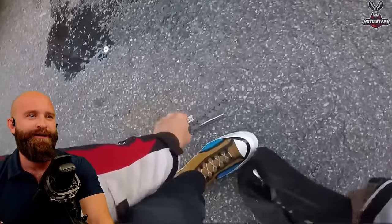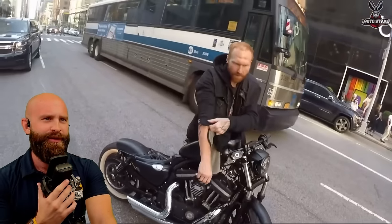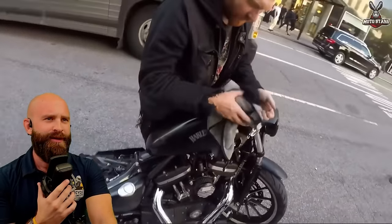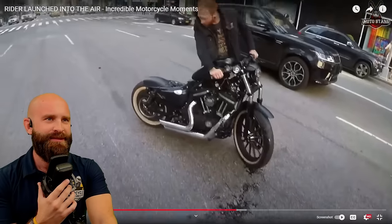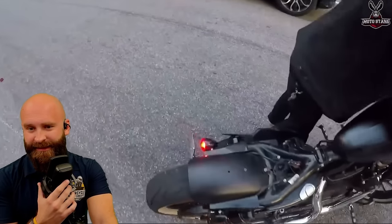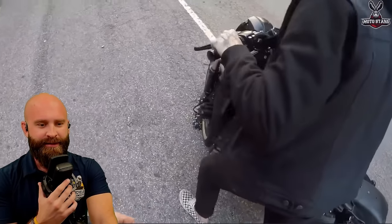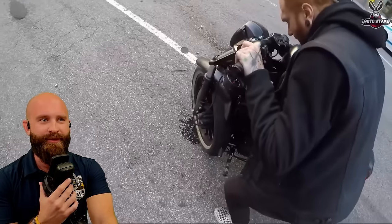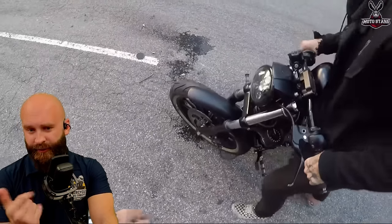Harley riders always bring tools with them. Oh, you cut your arm a little bit. Yeah, I'm good. You can't get it out of gear? Look at that thing. Yeah, it definitely hit the taxi. You're not moving that thing, dude. It might still be in gear, too, so pull that clutch.